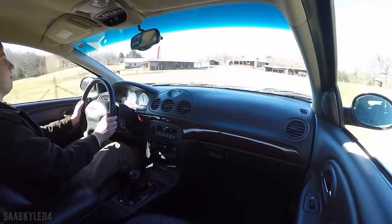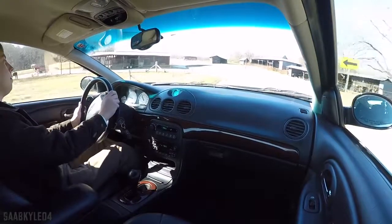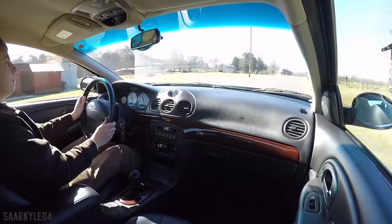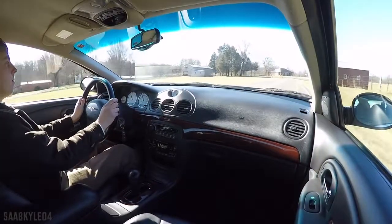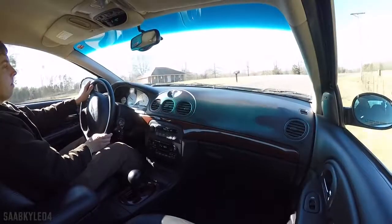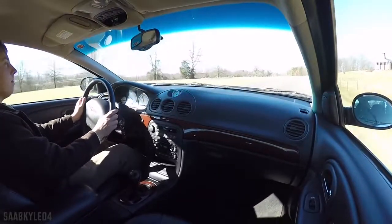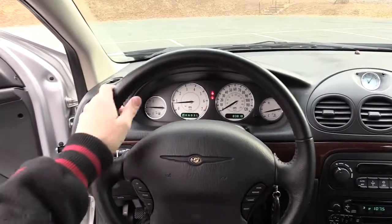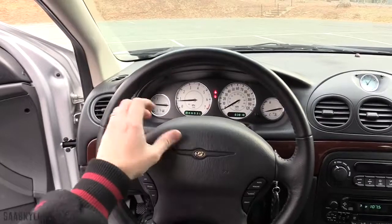The drive is very much like a softer 300M as they offer a lot of chassis and suspension similarities. The steering takes 3.1 turns to lock. Thanks to the clever packaging of the powertrain and the LH platform, the turning diameter is a relatively tight 37.6 feet, but more details on that later in the video. A manual tilting steering wheel came standard, but a telescoping feature was not offered.